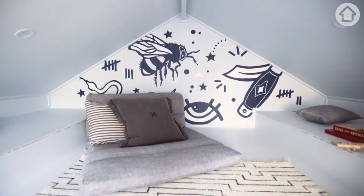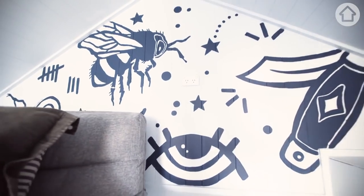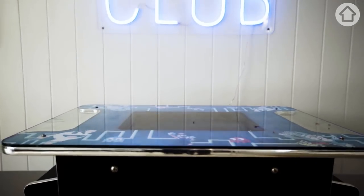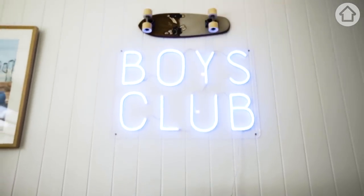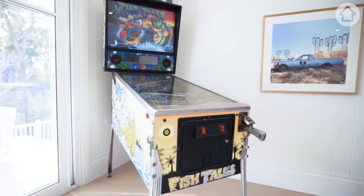Have you seen the mural that Lauren Webster did up in the secret room? It's gorgeous. That neon light in the playroom. It's such a boys' club. You've got your pinball machines. How does Nathan even find these things? Too much time on his hands, not enough landscaping.